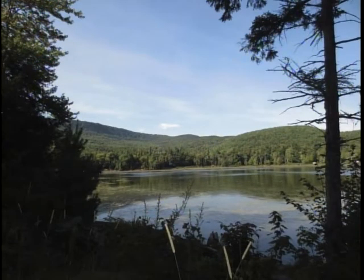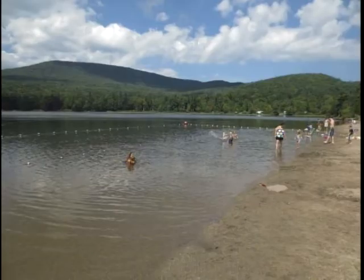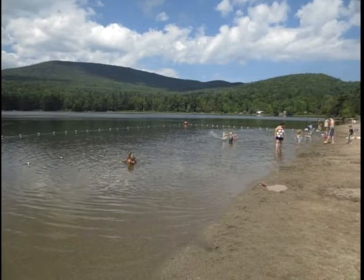Looking from the level of North Lake along a little trail there. And this is the swimming area, and it's very nice. A lot of people come up there during the summer.